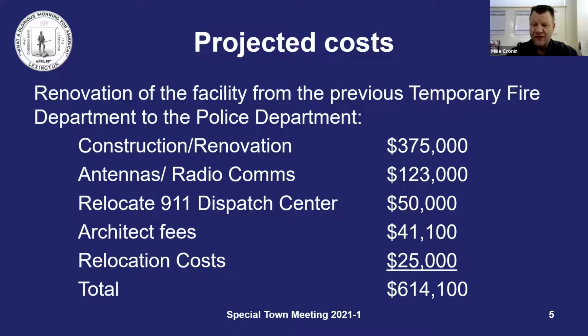There's a $50,000 fee from the Massachusetts State Police to relocate the 911 dispatch center. Now, we are unclear whether the state will charge us from the current police station to 173 or from 173 back to the new station. So from a preventative measure, what I'd like to do is budget it for this leg. And if we don't use it, I'll return the funds.